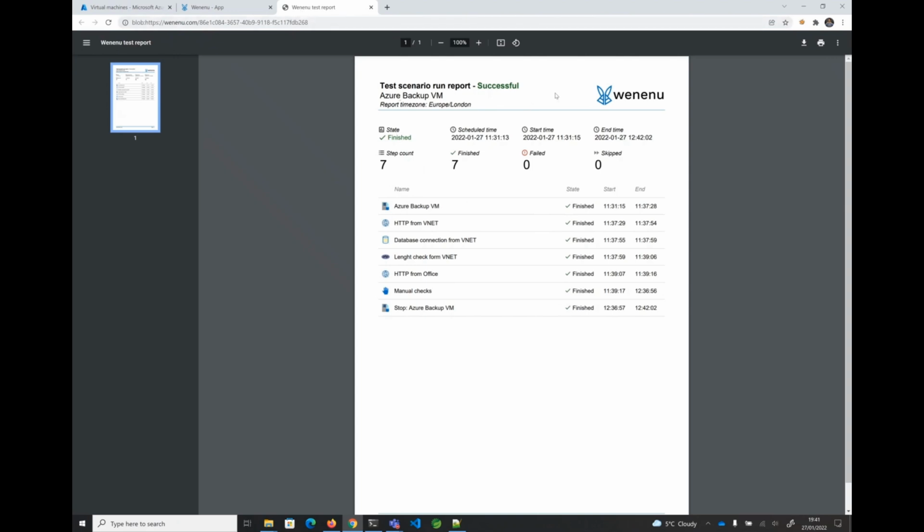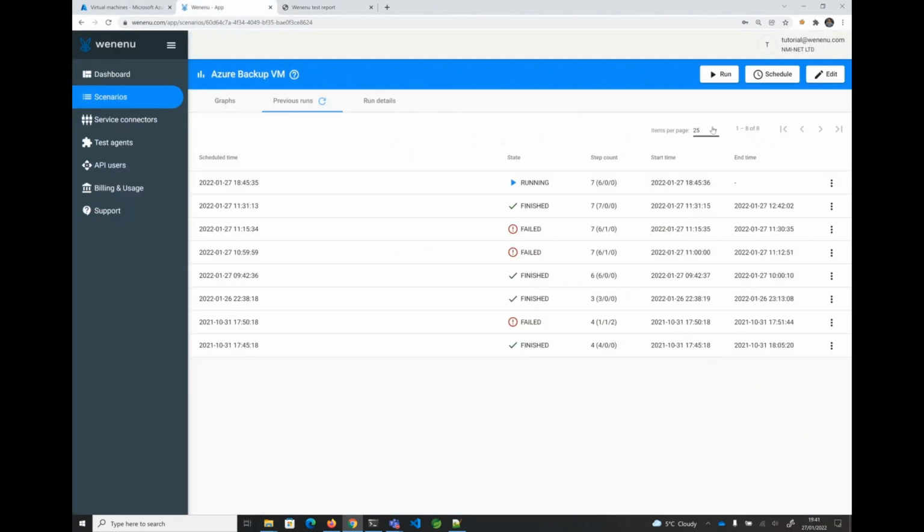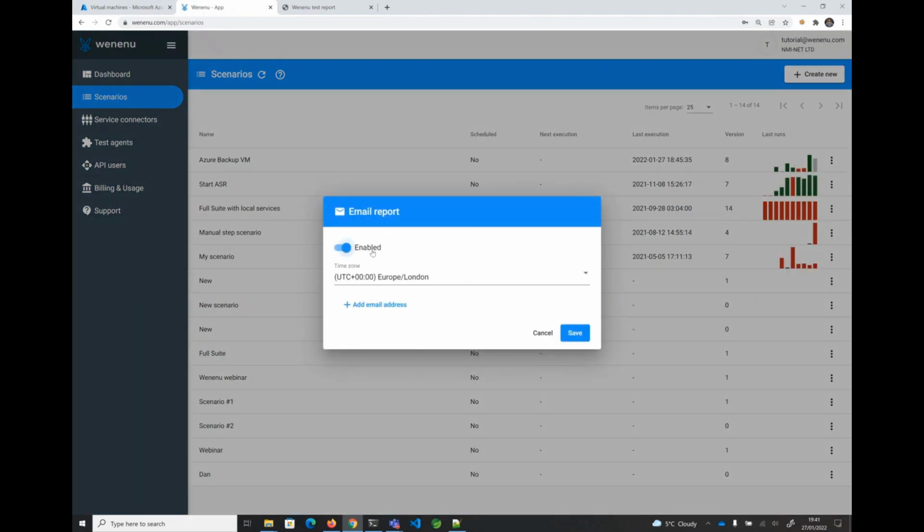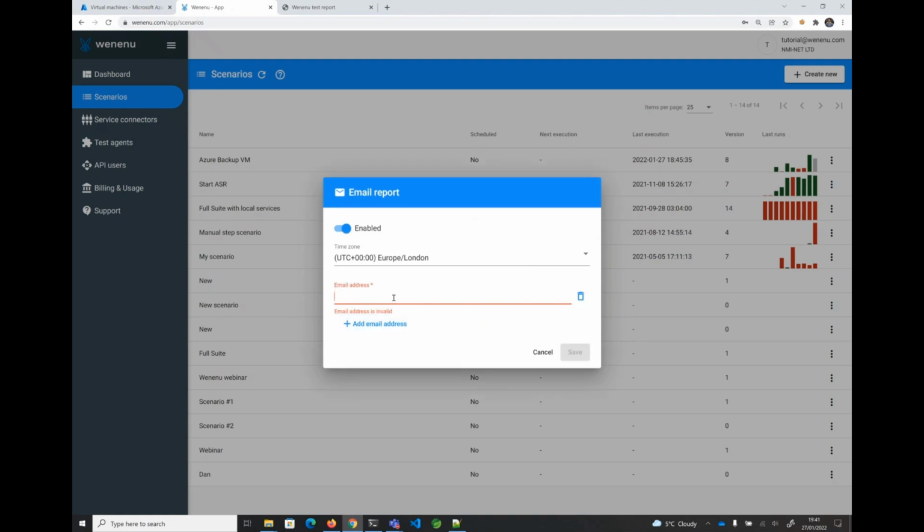And it also details the test steps, when they started, ended, and which one failed or finished. And I can instruct Wenenu, if I go to the scenarios, to select email reporting for this test scenario. I can enable email reporting. I can select a time zone. This time zone is used inside the reports, so if I select another time zone, then the times will change in the PDF reports that we just saw. And I can select an email address. Let's say in this case info@wenenu.com.